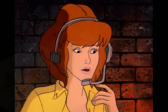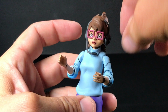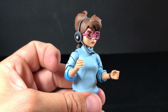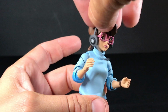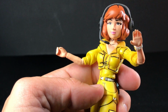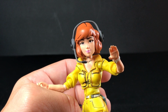Now, if you want Irma to wear the headset, in case she's the one behind the camera, or maybe she's just helping out in the background somewhere, this fits on her head very well. The microphone's pretty far away from her mouth, but it's still fine. If you want April to wear it, now this is where you get into absurd territory. Plus, you're going to stretch that headset out.